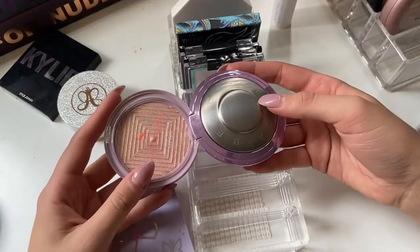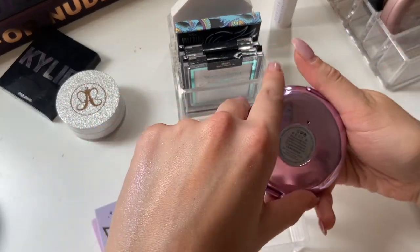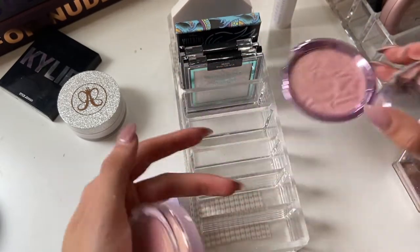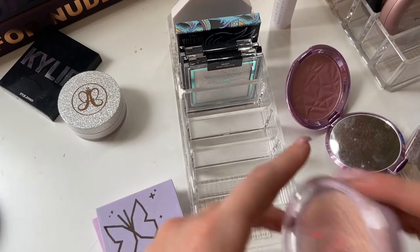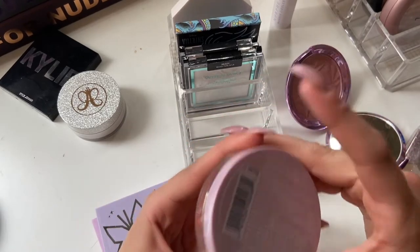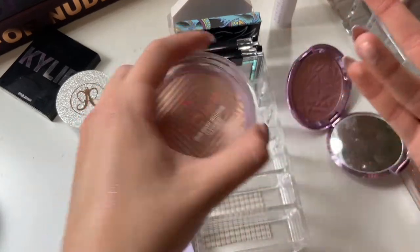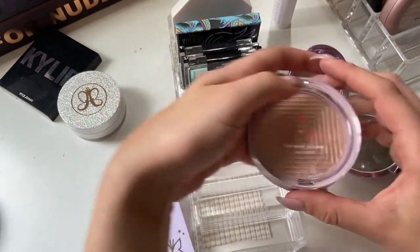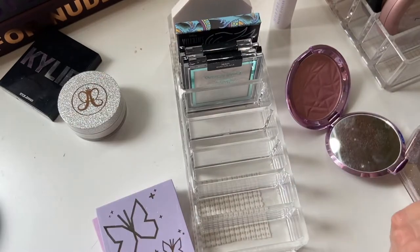These two I've actually been thinking about all day. They are very similar. This one is the Lilac Geode by Becca. I don't think Becca's a thing anymore. And this one is from Maybelline. This is the Chrome Highlight in Knockout. It is in collaboration with Puma. I think I'm gonna get rid of this. I kept this for a while. I think it's time. I'm gonna get rid of this.